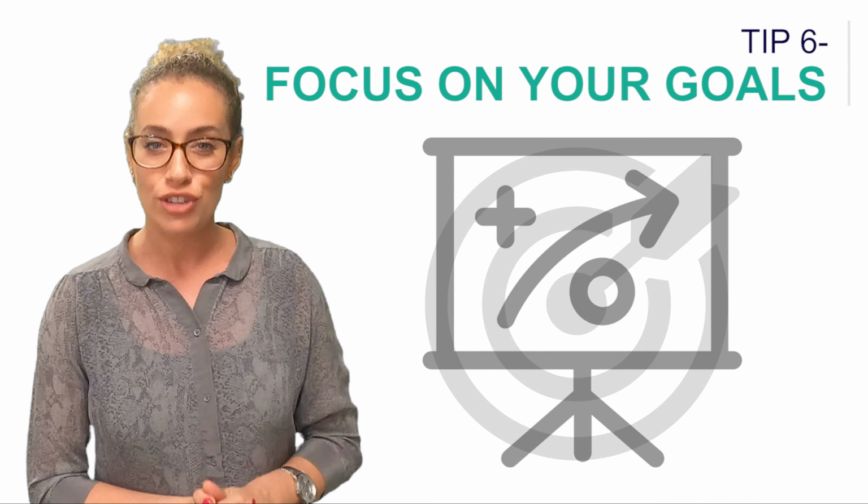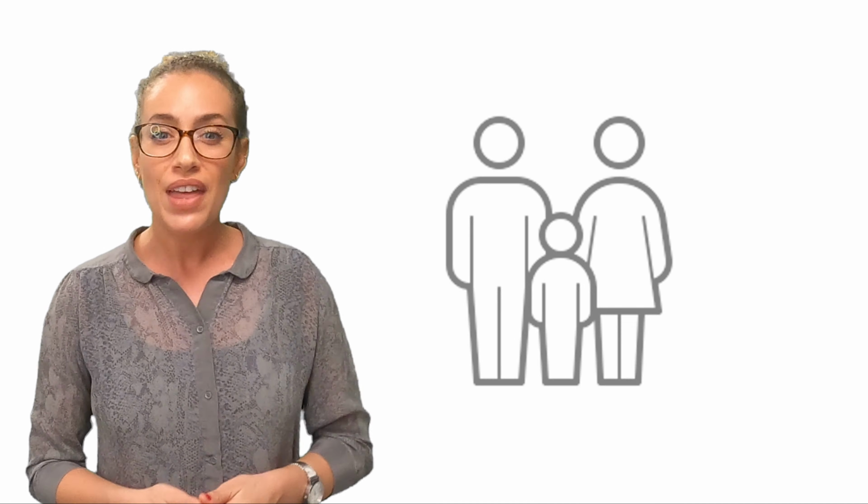Tip 6. Focus on your goals and your strategy. Ensure you invest in property that fits with your strategy. Yes, you may want to keep the property forever and pass on to your children, but there may come a time when you need to sell or even to release some equity for another investment. Bear this in mind when choosing the right deal.